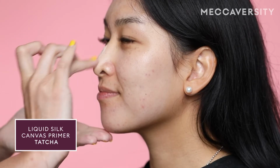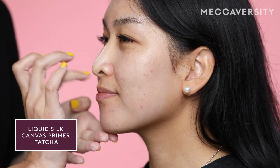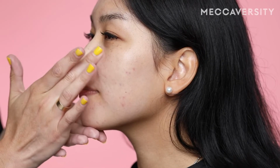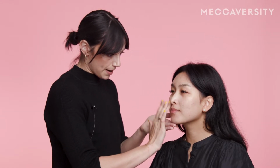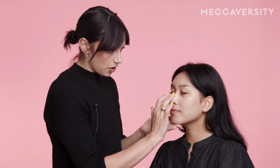So now we're going in with our mattifying smoothing primer, and we're going to be a little bit more precise where we use this one. If you are concerned with enlarged pores, a great little tip with your smoothing primer is actually to work against the grain. So you're kind of pushing that product into the pore and smoothing out that texture. And so you want to apply your mattifying or smoothing primer into those spots where you'll develop that shine during the day. So it tends to be kind of just next to the nose, on the nose, and through the center of the forehead.